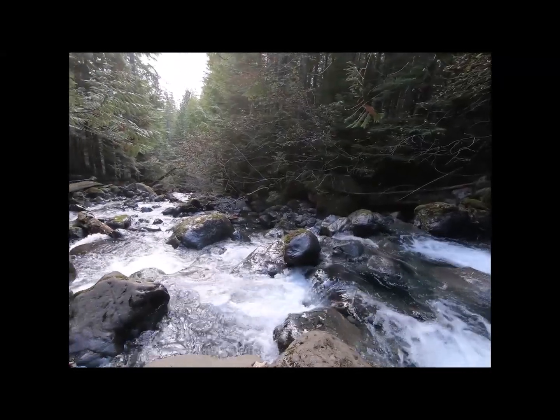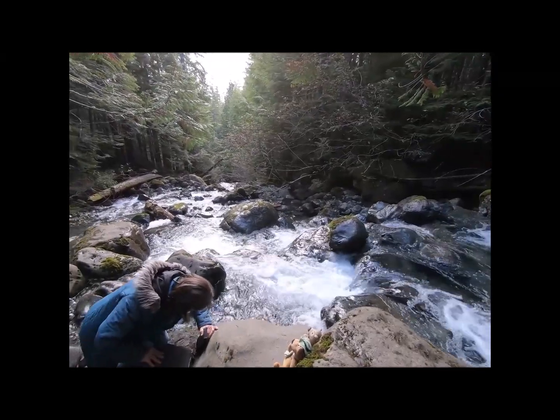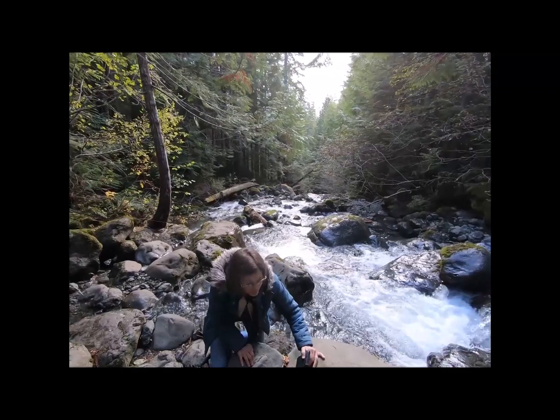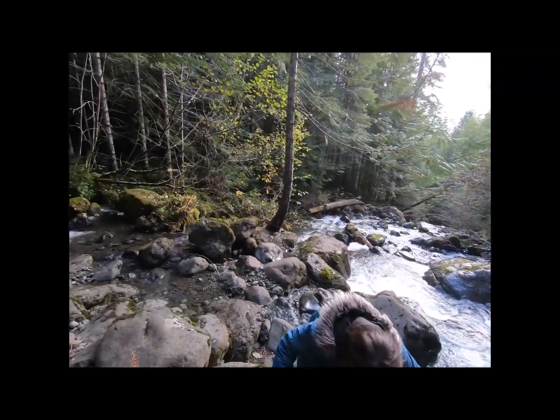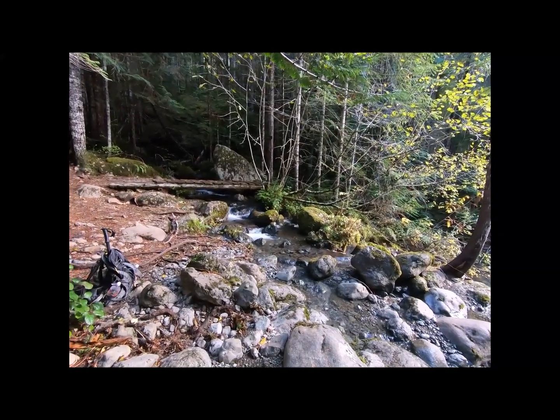Who's that? There's Boo Boo trying to get up. Kids down there. Alright, let's finish up this trail.